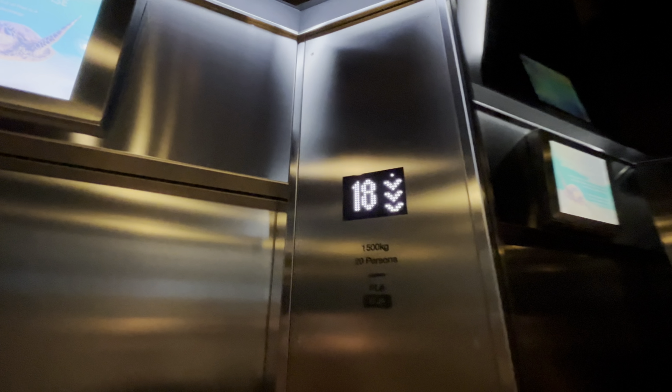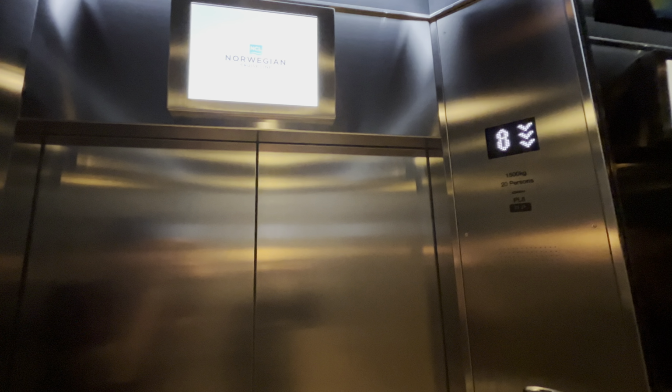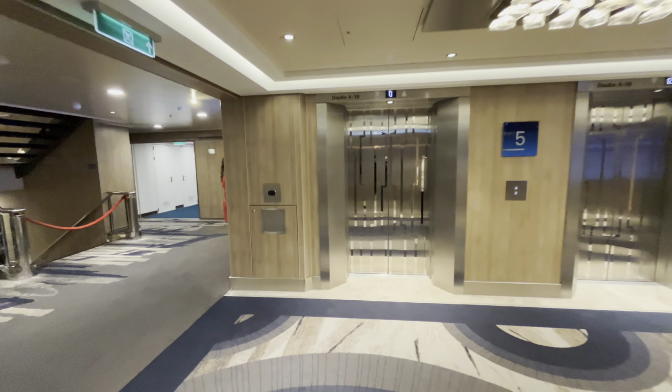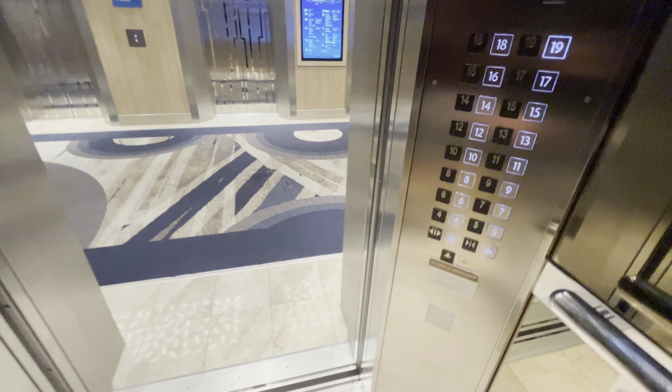Four's locked, go to five. They are nice elevators. I love the square buttons, but I will have to say this layout is not exactly the best. This car is really unique because this is the only car that goes to deck 19. The door close button works.